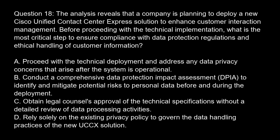Question 18. The analysis reveals that a company is planning to deploy a new Cisco Unified Contact Center Express solution to enhance customer interaction management. Before proceeding with the technical implementation, what is the most critical step to ensure compliance with data protection regulations and ethical handling of customer information?